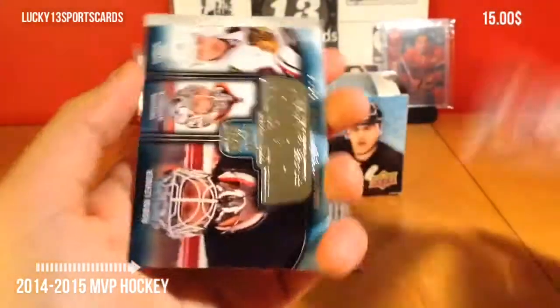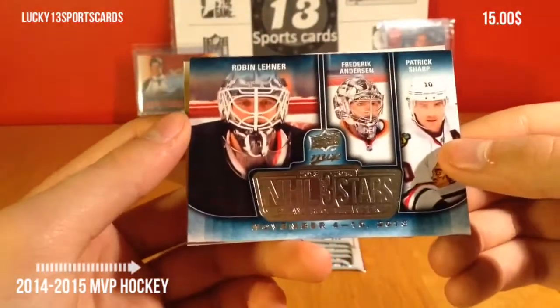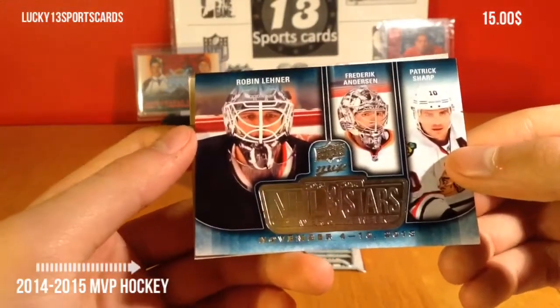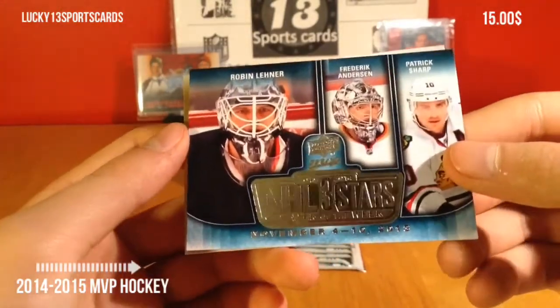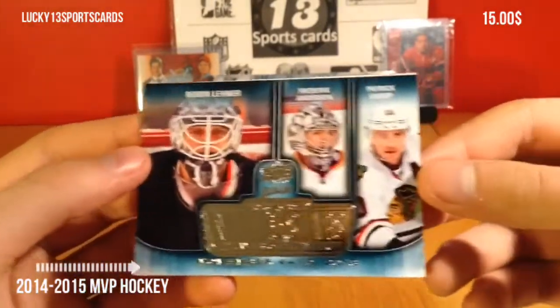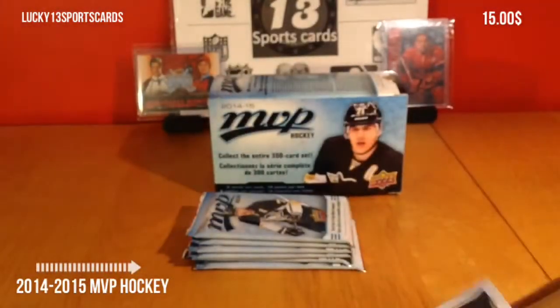And then next we have NHL 3 Stars Player of the Week. Alright, November 2013 with Robin Lehner, Frederik Andersen, and Patrick Sharp. Good luck. And then more base.